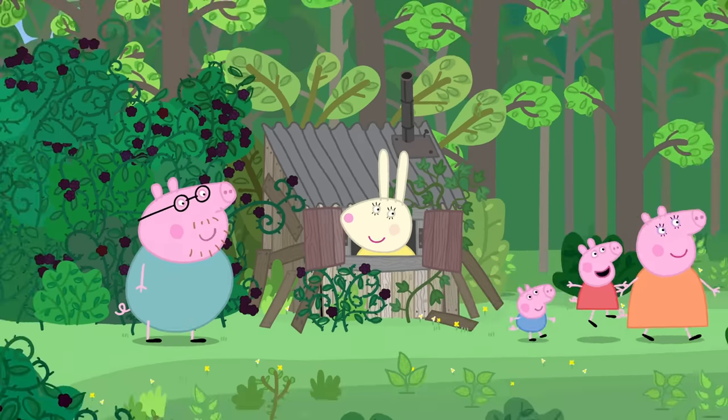Peppa and her family are stuck in a traffic jam. Look, there's Danny Dog. And Grandad Dog. Danny Dog and Grandad Dog are in the traffic jam too. Hello, Peppa. Hello, Peppa. We're going to my granny and grandpa's for lunch. We're going to be late. It's 1 o'clock. They're late, as usual. How are your potatoes doing? They still need a bit more cooking.